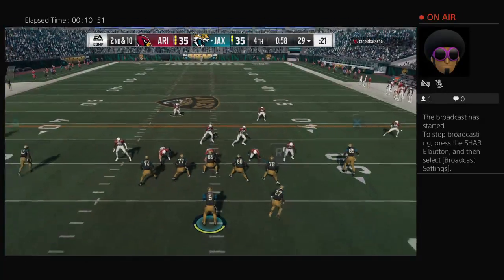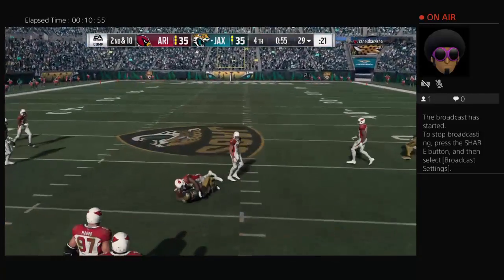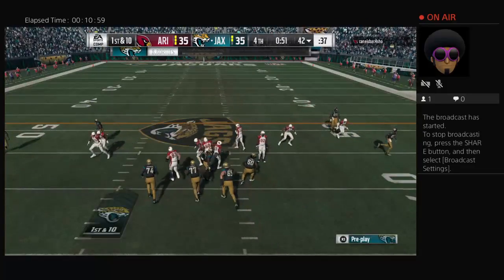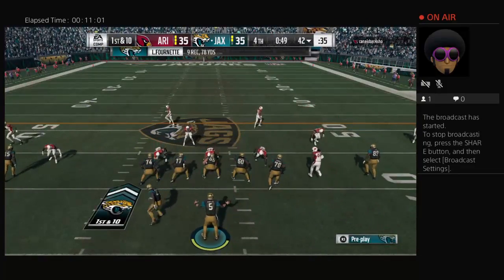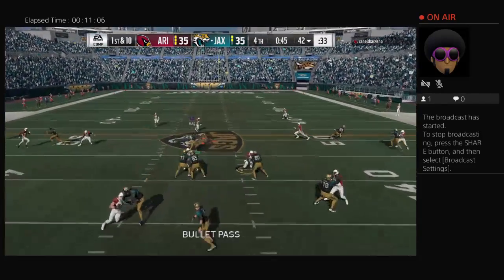Here we go now. To throw is Bortles. Finding his safety valve here. That's complete. And they get him down, but not before he takes it across the 40-yard line. That one good for a gain of 13 for Jacksonville and a first down.